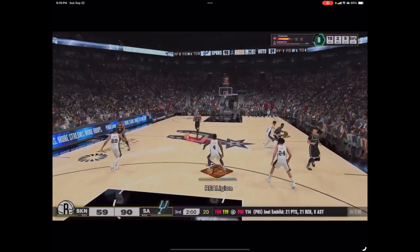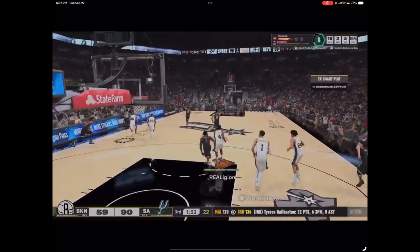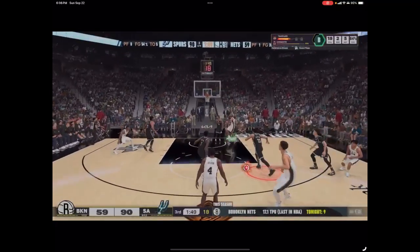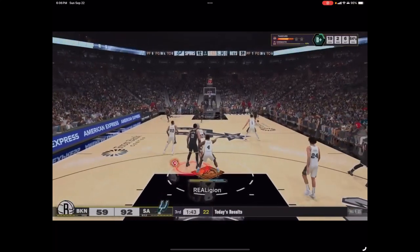Brooklyn's gone 1-4 at three-point shots here in the third. On the wing, Johnson. Back to Milton. It's stolen by Wembanyama. Here's Sohan. Good, and it's MP picking up the assist. MP's got six assists now in the game.